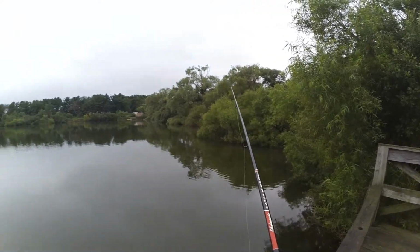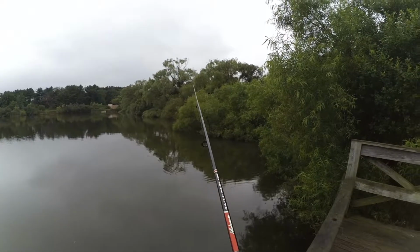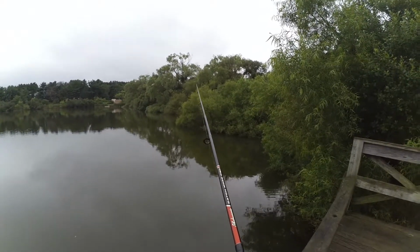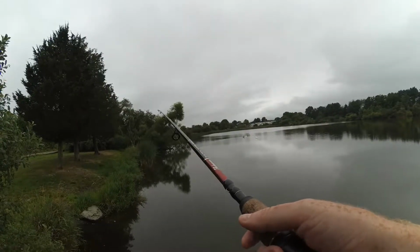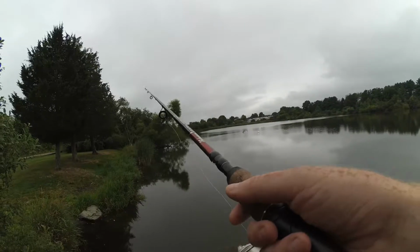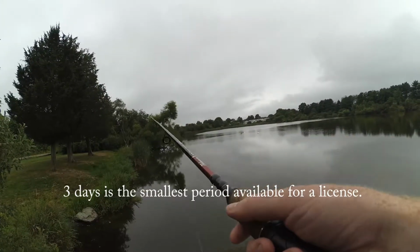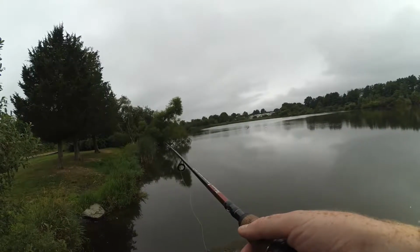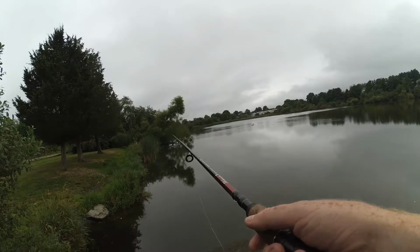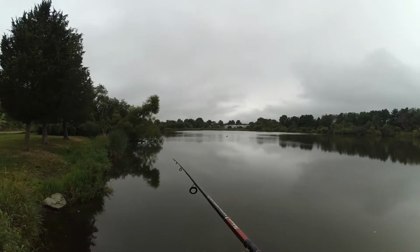It does look like a halfway decent pond, but, you know, looks can be deceiving. A Rhode Island freshwater license for a tourist for 3 days costs $16, and this is the only freshwater fishing I'll be doing. So I'm only here for about 2 hours, so I'm fishing for about $8 an hour right now.